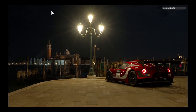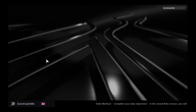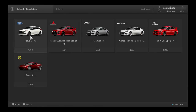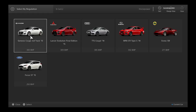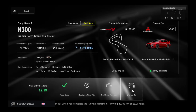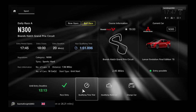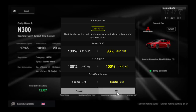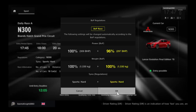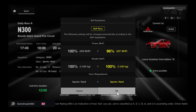So what we're going to do is we're going to dive right in. And for this one, we're actually going to pick an N300, which means this is actually the perfect chance to try out one of our newest cars, aka this, the Mitsubishi Lancer Evolution 10 Final Edition. And well, this car is good. Actually, I like this car.